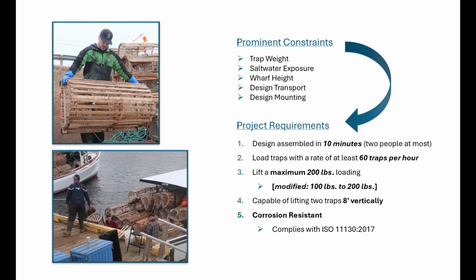Well, for the design to be effective, it had to be lightweight and modular, being assembled in 10 minutes or less by no more than 2 people. It had to be quick to prevent fishers from returning to their current loading process, and load traps at a rate of at least 60 per hour or 1 per minute. To be quick, it had to be strong and lift 2 traps at once. Each trap could weigh upwards of 100 pounds, and so the design needed to lift a maximum load of 200 pounds. The design also needed to transport traps regardless of the height difference between the wharf and the vessel. Therefore, the design needed to lift a load a distance of at least 7 feet.